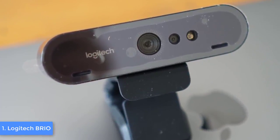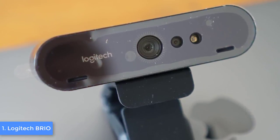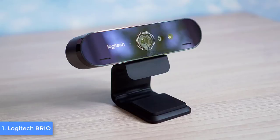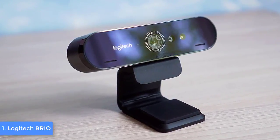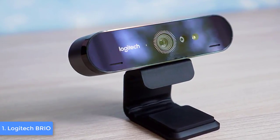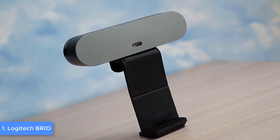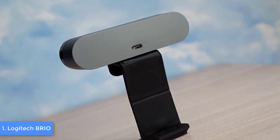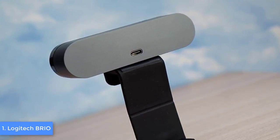From a design perspective, the Brio looks simplistic yet modern. The front part is finished in black, and covered in a glass that protects both the Windows Hello sensors and the camera sensors. In addition, the back, the top, and the sides have a metallic silver coating, while the camera itself is supported by an adjustable, rubber stand that attaches quickly to any monitor or tripod surface. So, when you see the webcam as a whole, it looks gorgeous.